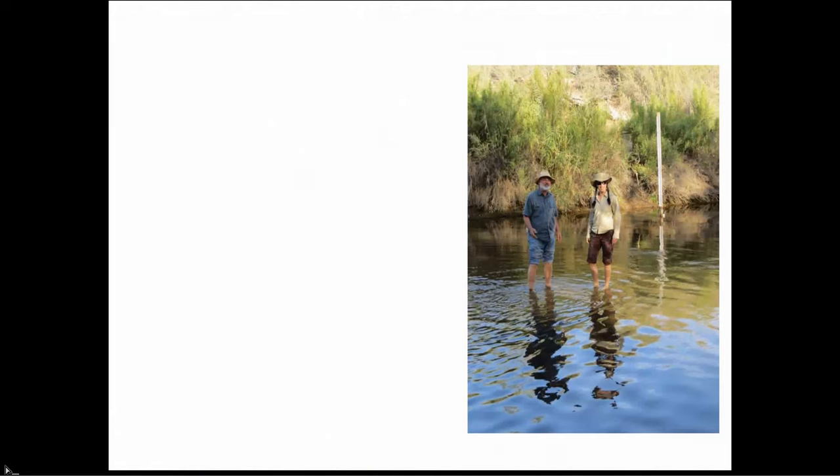So after the water got released, my colleague Peter Warren and I, and I think it was Dale Turner who was taking the pictures, went down to watch the water come. We went to the first hydrologic monitoring site, and you can see us standing next to the staff gauge, ankle deep in water, because this is where there's a little bit of groundwater that maintains wetness in the channel, and we're waiting.